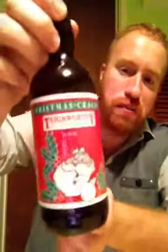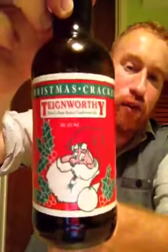This beer is malty, with especially them chocolatey malts, some caramel malts, leading to a nice, fresh, grassy bitterness. Folks, what do I give Teignworthy for their Christmas cracker ale at 6% ABV? Folks, this is a really good brew. This to me is an 8 out of 10, folks, an 8 out of 10.